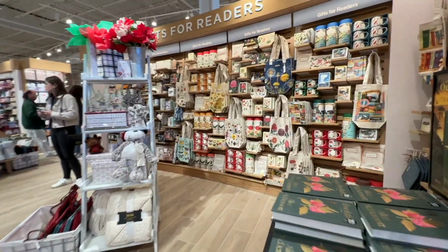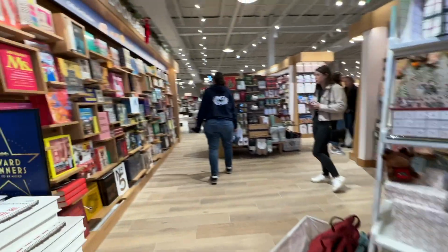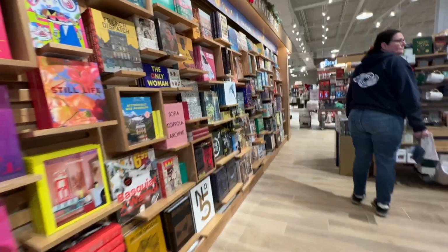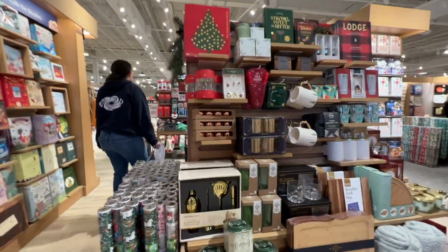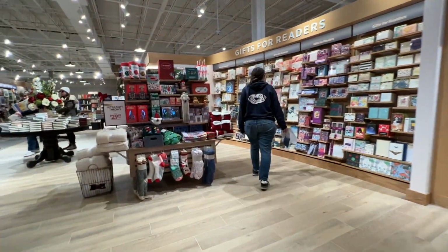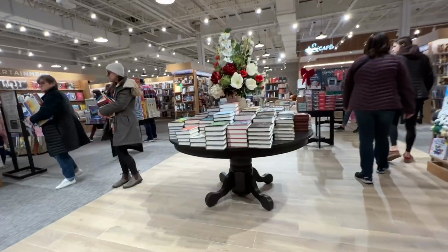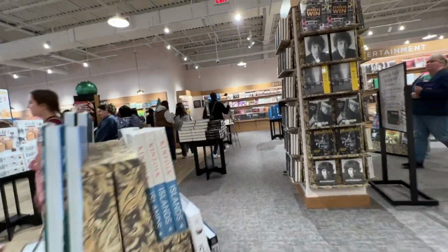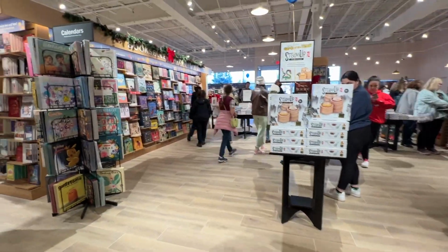I'm filming this on an iPhone, so if it's a bit wobbly and wonky, that's why. I was using the wide angle lens. The first thing that struck me when walking into this store was how different it was from the previous store that was in Paramus, and from any other Barnes & Noble that I've ever been in. They did not have the typical shelves that you normally think of when you're in a bookstore or a library, just rows and rows of shelves.